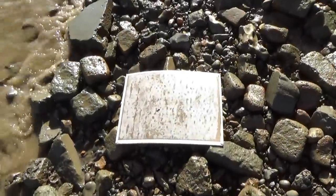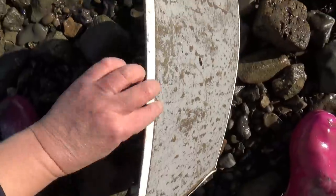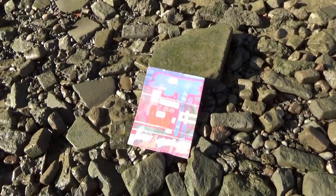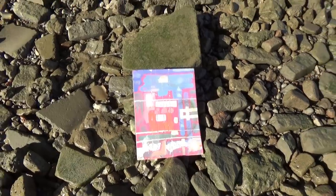What's this? Oh, it is an artwork. Let's prop it up down here and have a look at it. Abstract piece of art that somebody has thrown in the river.